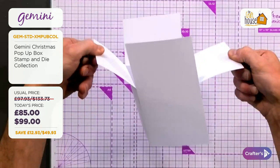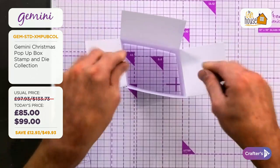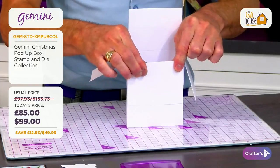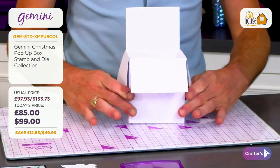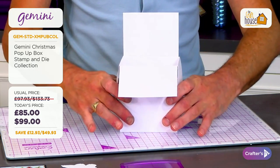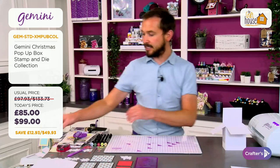So you've got the start of your pop-up box. On the two sides, just fold them over, and then on one of the sides, you're going to pop that one over. That's going to give you the start of your pop-up box, and of course it will then fold flat. So let's sit that one to the side for the time being.